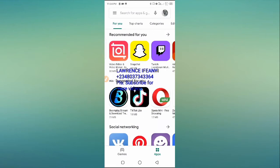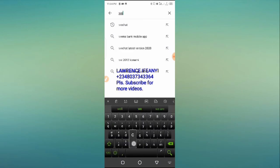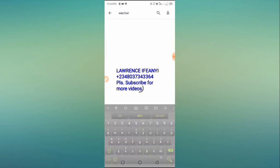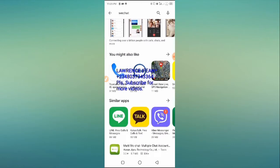Okay, with that being said, we have another software you need, which is WeChat. You will need WeChat on your phone. Looking at the screen, you will find that I have it installed also. That is why it is displaying open. Now, why do you need WeChat? You need WeChat for effective communication between you and your Chinese suppliers.